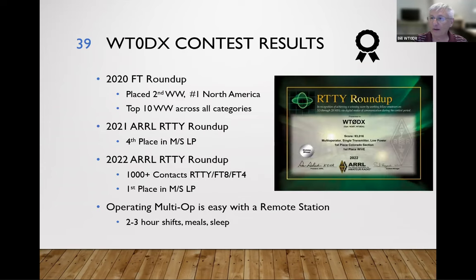We've had fun also operating my remote station in some contests. And here's a couple of the contests that we operated in. Some digital and RTTY contests. And we've won some awards doing that. All the credit goes to the antennas, not so much to the operators, right, Paul? Well, we had to stay up late. Yeah, right. We had to keep each other awake or something.